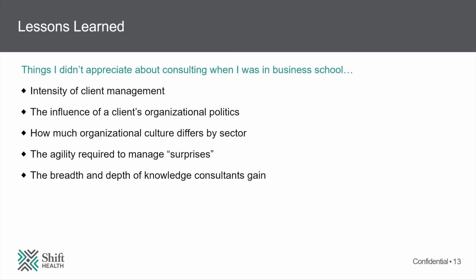Particularly at Shift Health, because we work across so many sectors, one thing is just how much organizational culture differs by sector. Working with government is very different than working with industry. It's different than working with the not-for-profit sector. And being able to be agile and shift the way that you work to match that of the client, so that you're moving in step.